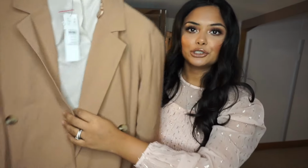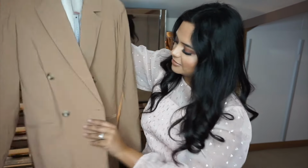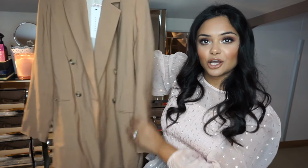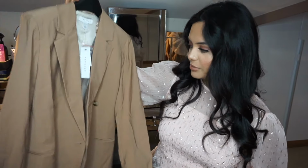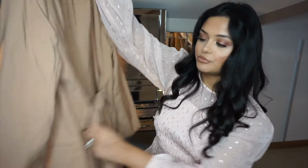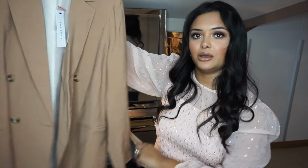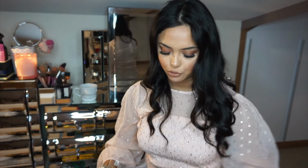Next up, I got this camel blazer. Again, double breasted. These look huge on camera. How do I make this look nice? I don't think I can. Oversized, it's a great piece to throw on. I'm looking for the perfect camel blazer. I don't think this is the one, and I'm not sure whether I'm going to be keeping this. It comes with a belt, which I'm not a fan of. I'm not a fan of blazers that come with belts, so I don't know why I actually got this. That blazer was £49, the camel one.